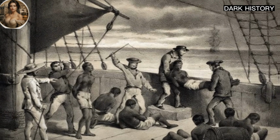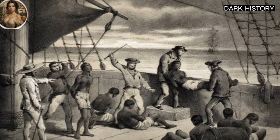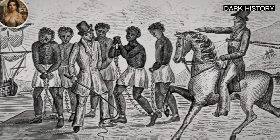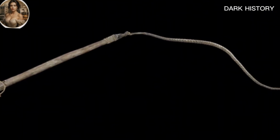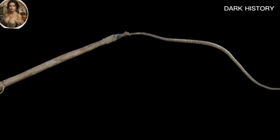The forehead brands were especially devastating. Unlike marks hidden beneath clothing, they could never be concealed. One formerly enslaved man named Wilson Chin carried the letters VBM burned above his eyes. Those initials belonged to the Louisiana sugar planter who had once claimed ownership over him. When abolitionists photographed Wilson Chin, that image spread across the nation. His scarred face became undeniable evidence of slavery's brutality.